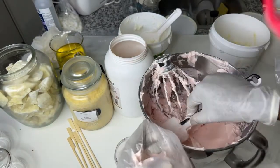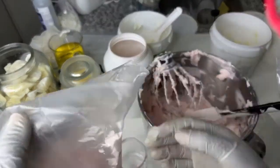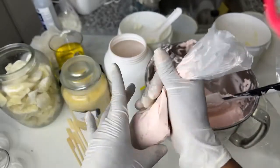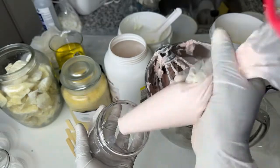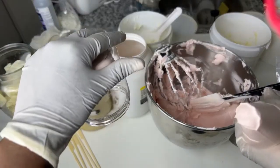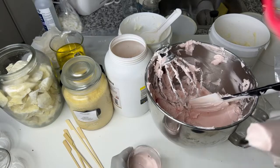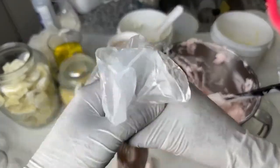I am not using any piping tip in this because I just want it very simple. So you see how thick it is? You could just slide that inside here. Look at this. You see how thick it is? If I flip it over, it's not going to run, right? And we just thin that up. Very nice, beautiful texture and really good consistency.